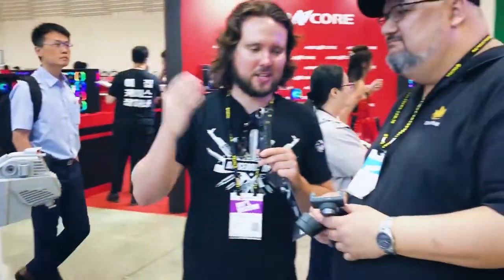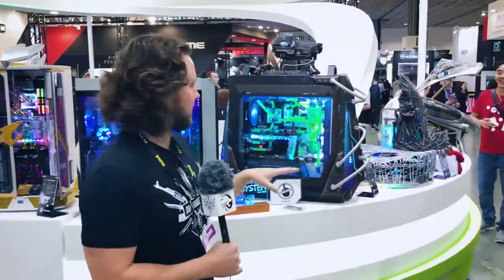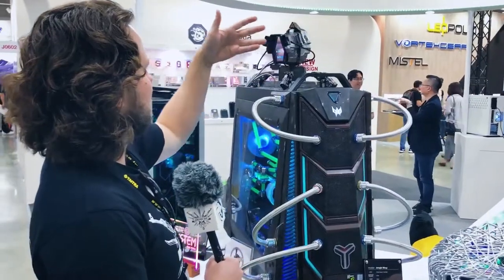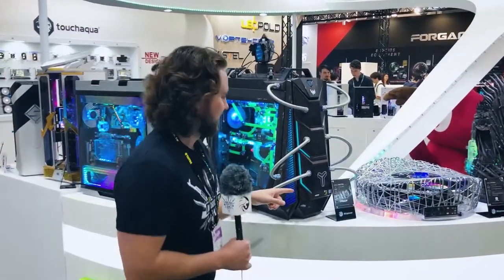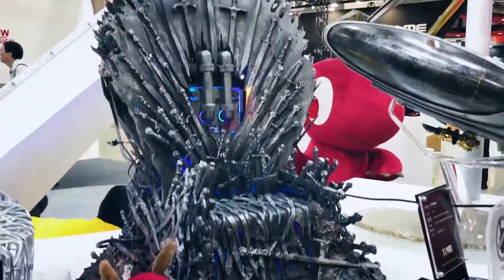There you have it, ladies and gents. Thank you, Ali. Such an honor to meet this gentleman. So this is like a Predator inspired build. Check this thing out. It's got the shoulder cannon on the top. Follow my hand. Boom! It tracks your movements and then blows your head off. Hey, how cool is that? The little Olympic stadium. You got the Iron Throne over there from Game of Thrones.